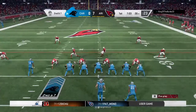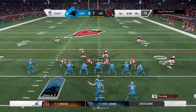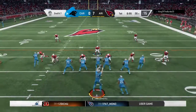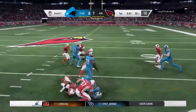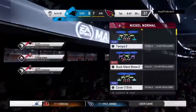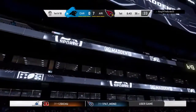Now here's 2nd and 7. They'll run it now out of the gun, and he's able to take this one up to the 35-yard line. That one a first down pickup of 8. That's a good, nice, crisp run for a first down.